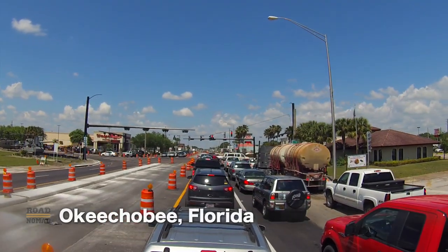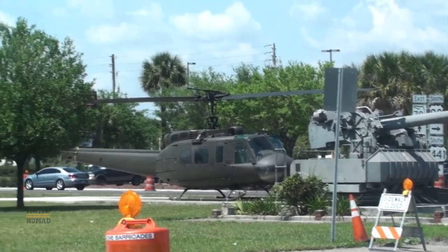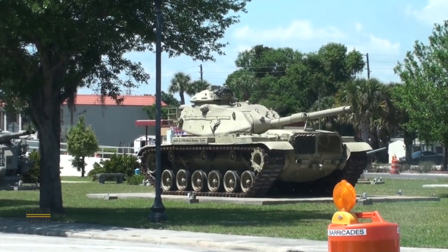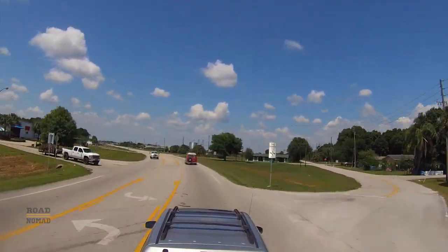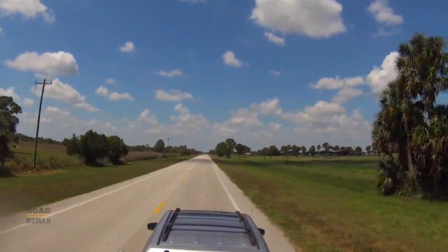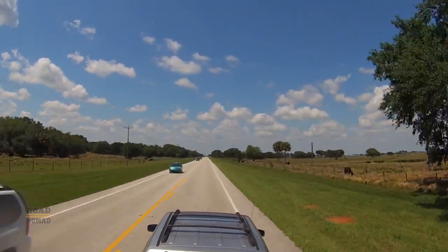Eventually, we arrive at the town of Okeechobee. They have some artillery weapons and a helicopter and a tank on display right here at Flagler Park. We start heading west, or northwest rather, along this very rural area, as we want to eventually merge back into US 27. It is actually very pretty countryside for Florida.